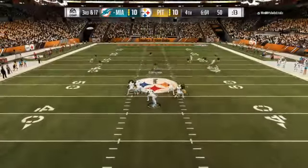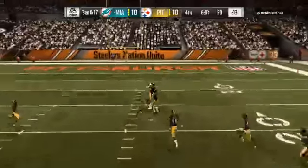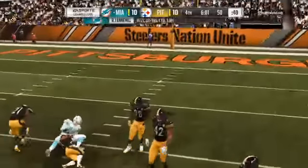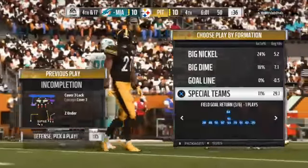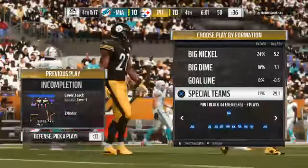From the 50, it's Tannehill. He's going to sling this deep downfield. Oh, he almost intercepted it. They're just forcing it into too many tough spots. That was almost a 4th pick of the game. And now 4th down.